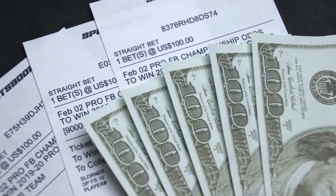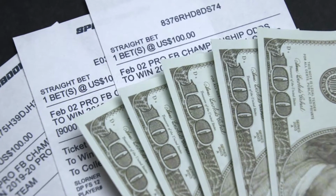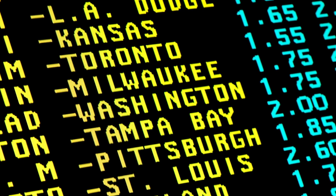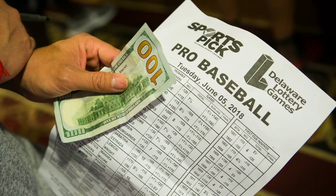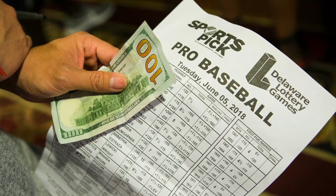VIG, short for Vigorish, is a fee that sportsbooks charge for allowing you to make a wager. VIG is baked into virtually every set of odds available. It ensures that sportsbooks will make money if the betting action on a specific wager is even.